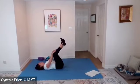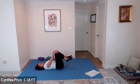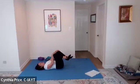Place your hands on your knees, relax your feet down, and then be curious. Maybe you draw your knees closer into your body and do that oscillating movement. Or maybe you return to the knees further away. So look for the sensation that feels the best, that's giving you a little bit of release of tension in that back body.